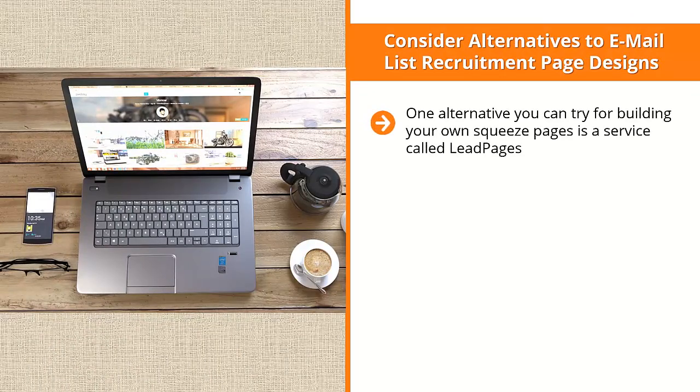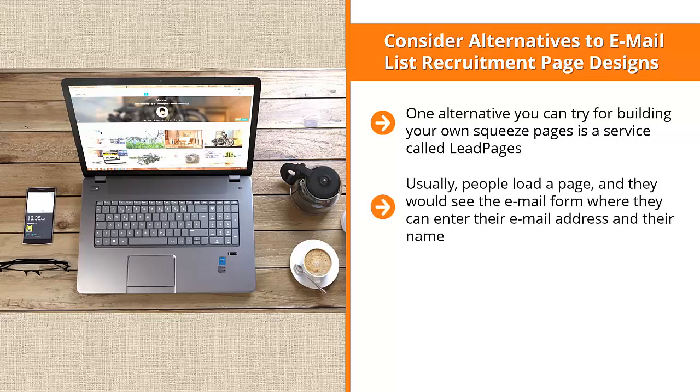One alternative you can try for building your own squeeze pages is a service called Lead Pages. This online service enables you to use a 2-step process to get people to sign up to your mailing list. This is a very powerful alternative to how email lists are normally presented on a page. Usually, people load a page, and they would see the email form where they can enter their email address and their name. They would then click a Submit button, and they would get their freebie.